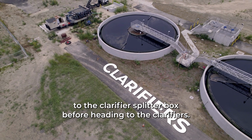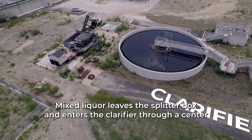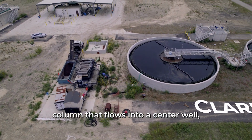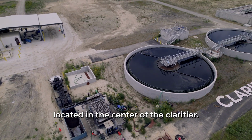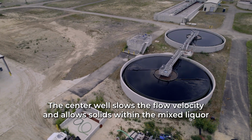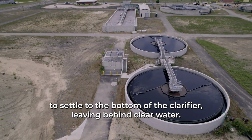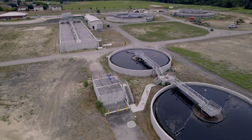Mixed liquor then exits the aeration basins and goes to the clarifier splitter box before heading to the clarifiers. Mixed liquor leaves the splitter box and enters the clarifier through a center column that flows into a center well, located in the center of the clarifier. The center well slows the flow velocity and allows solids within the mixed liquor to settle to the bottom of the clarifier, leaving behind clear water.